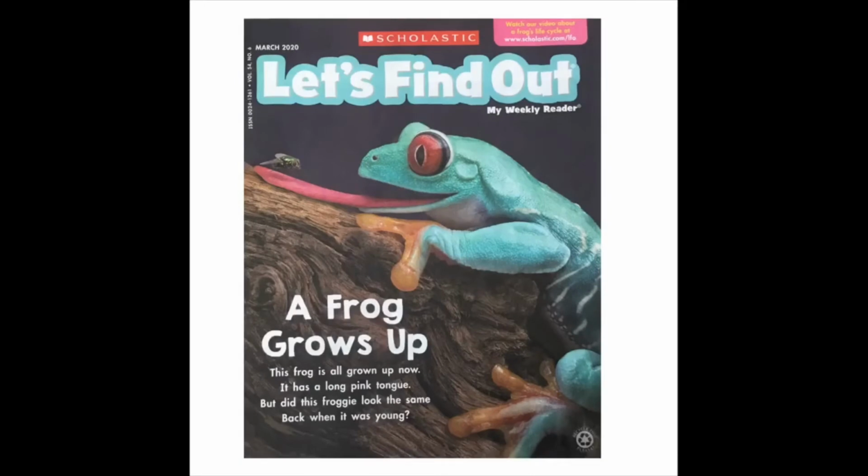Today we're going to learn more about the life cycle of a frog and how it grows up. This frog is all grown up now. It has a long pink tongue, but did this froggy look the same back when it was young? Let's find out.